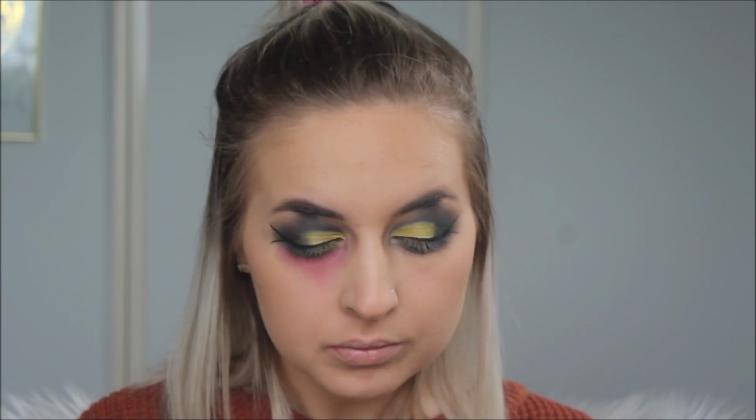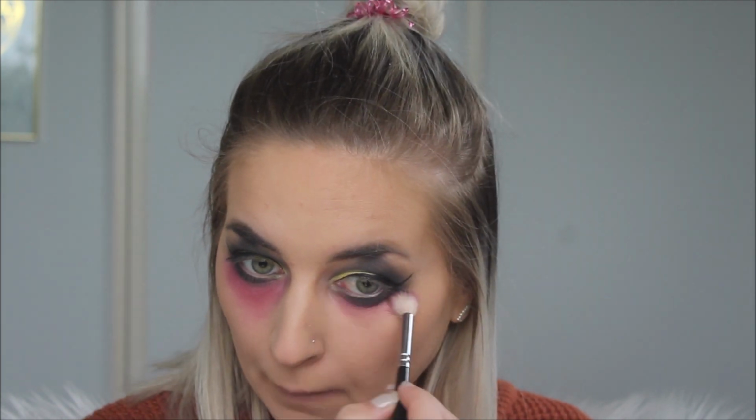Now taking the pink shade from the Astralis palette, and I'm just using that to buff under my eyes, sort of in a triangle shape, but as you can see in a moment, I just put it everywhere under my eyes.